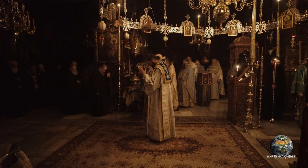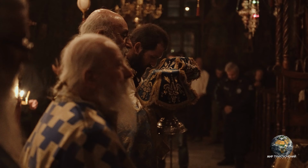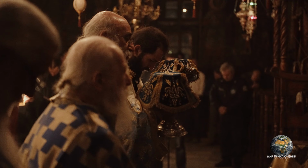The clergy stop at the royal gates and pray for all, commemorating the primate of the church, the bishops, the monks of the Skete, the ctitors and benefactors, and all Orthodox Christians.